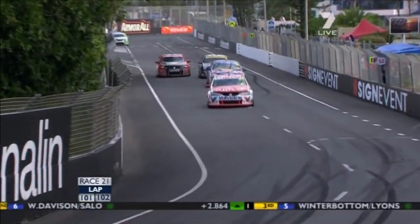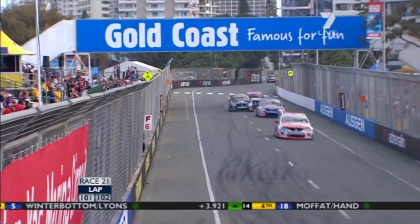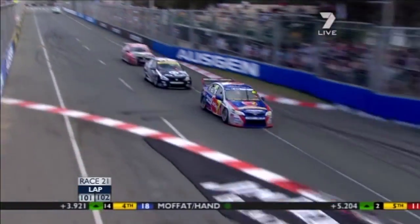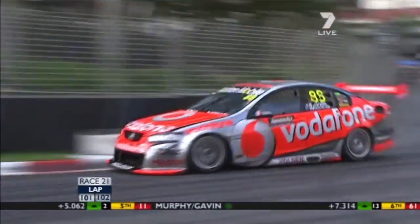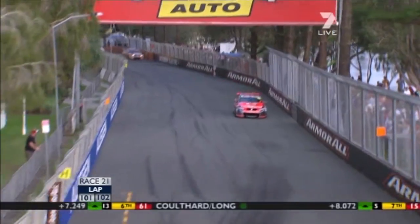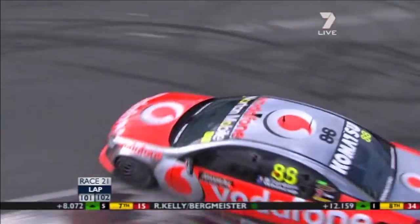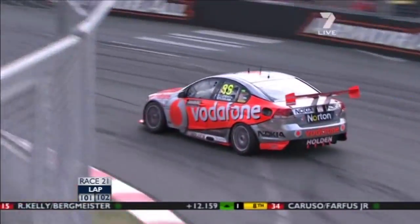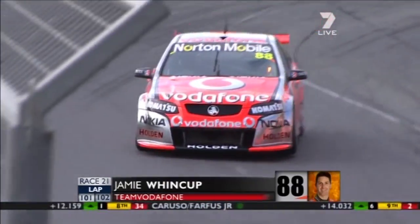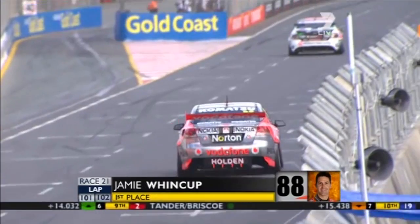Todd Kelly going past James Courtney. Tim Slade also. That's at the rear end of the top 10. So Kelly now into 13th. This man doing a terrific job at the back end of the race. 2.9 seconds. They had so many dramas with car 888. Not a thing has gone wrong with car 88. OJ up, 1 to go. And he's got a 3-second margin.